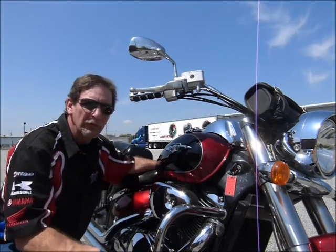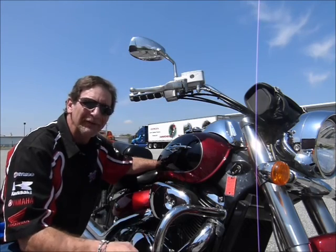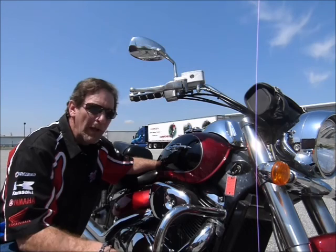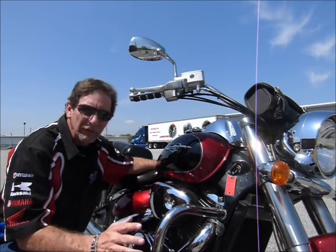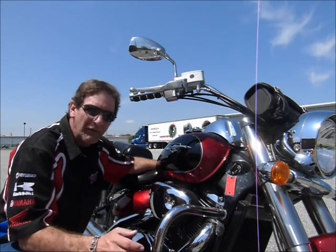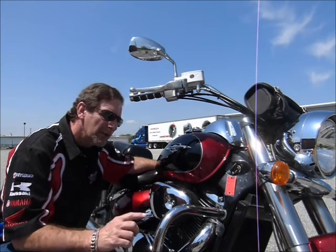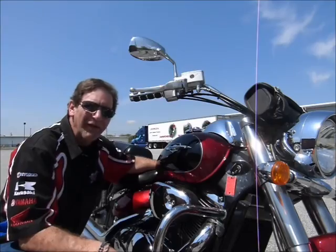I'm here with a nice 2007 Suzuki Boulevard. This is a C50 model. This bike is a great bike for a mid-weight cruiser. Has a big bike look and feel to it in many ways, but yet it's very easy to ride, very easy to drive, and I think you'll like this one. Come on in and check it out here at Diamond and see what all the details are.